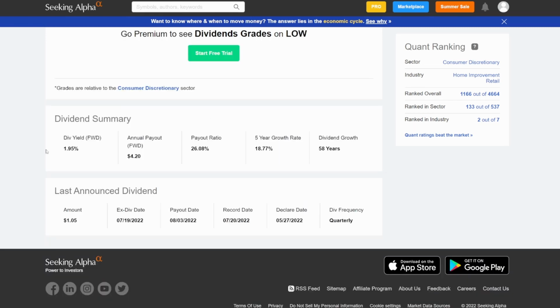And if we look at the dividend stats, they are also looking like a real dividend growth company because you have a fairly okay starting yield at 1.95, payout ratio really low at 16%, 5-year growth rate of 18.77%, and you have this massive dividend growth for 58 years.